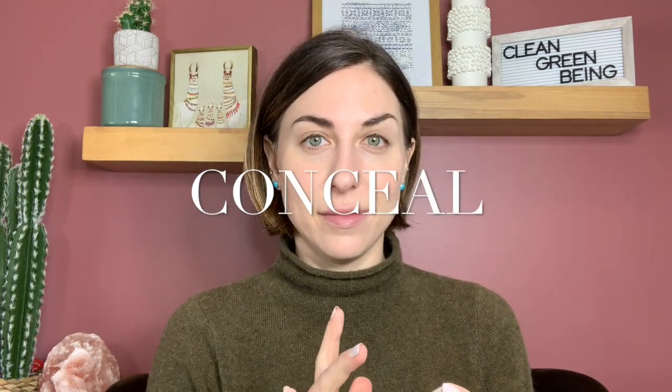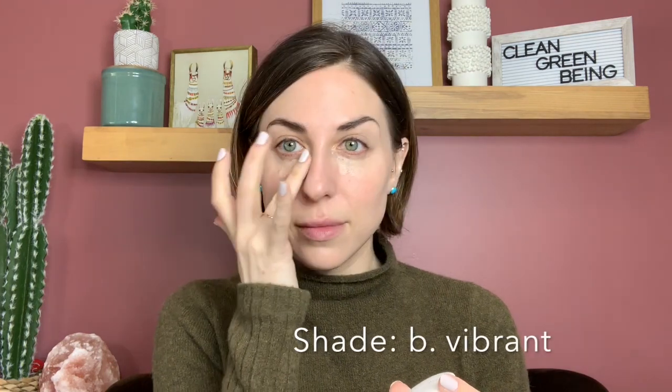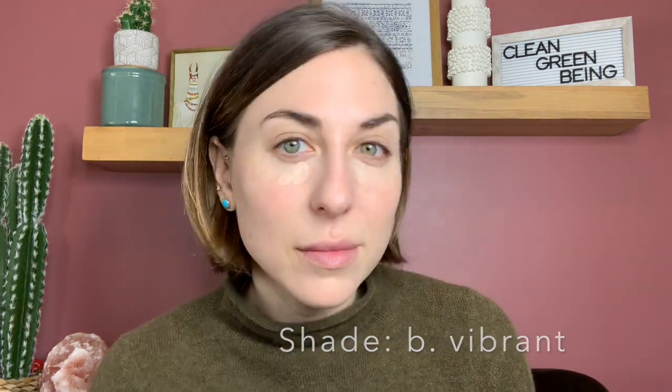Moving on to the Virtuous Veil Concealer and Eye Primer. This is a really creamy, full coverage concealer that has a flawless finish and looks and feels natural. It can also double as an eyelid primer, and I don't think I used it on my eyelids today. I might use the brush to blend it on my eyelids, but it is very lightweight and blends out really nicely. It has good coverage, as you can see here. I would say more high-end medium than totally full coverage, but it blends out.